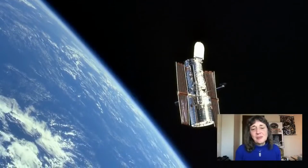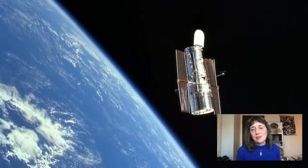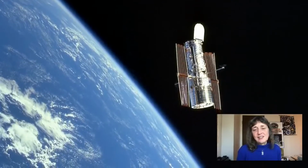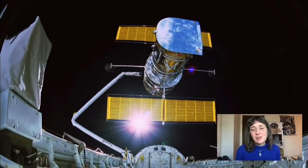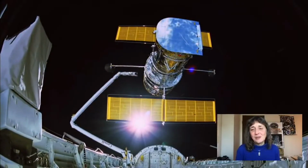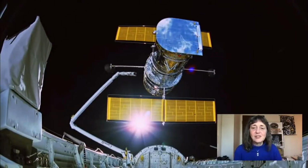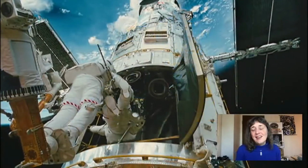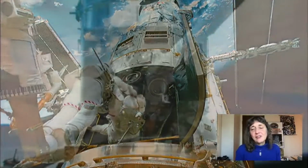And also the atmosphere of the Earth actually filters out some of the light that we want to capture with Hubble, like ultraviolet light. So it's not very far up. It was deployed there also because that's where the space shuttle could go. And we wanted to use the space shuttle to take the Hubble up into orbit and to return to visit it several times.